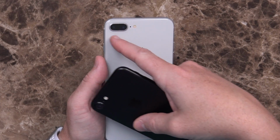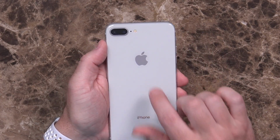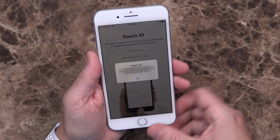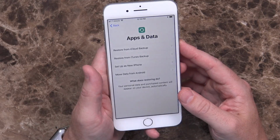because we had the 12 megapixel rear facing, now I've got the 12 megapixel dual rear facing cameras. Only the wide angle lens is optically stabilized on this one. The iPhone 10, they're both stabilized. Oh, now it's time for Touch ID. There we go. And I'll set up other fingers later. And there we go, we're set up.